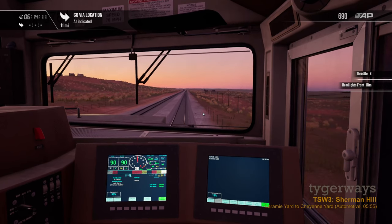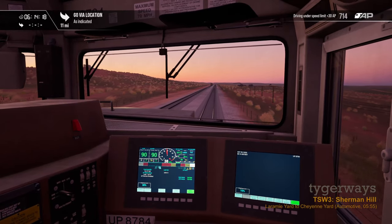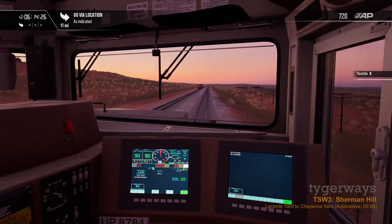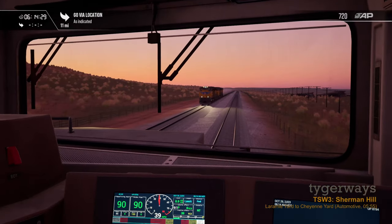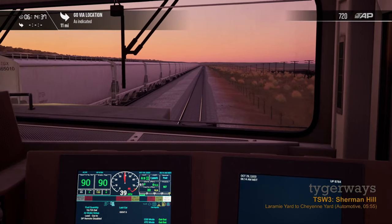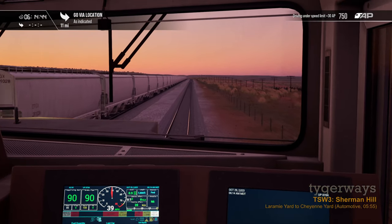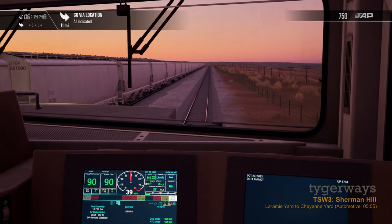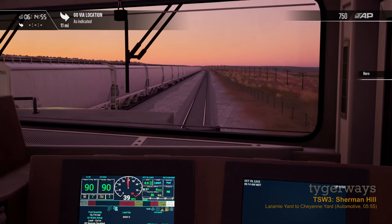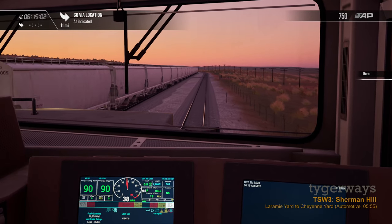I think there's a train coming from the opposite direction. We have to set our headlights to dim and not forget to set them to bright after we pass the train. The trains from the opposite direction always seem to set their lights to bright just before they get to us. But this is because of the rendering distance, obviously. This is a train made out of so-called covered hoppers. Hopper cars that carry or can carry things like grain or sand.